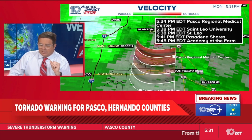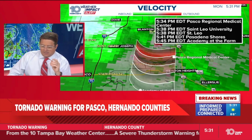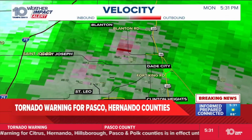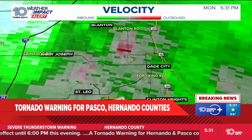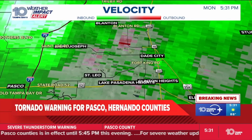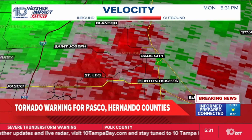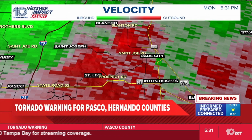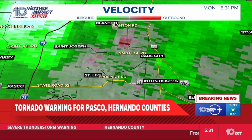Now, State Road 52. If you live along State Road 52, basically in the Hinton Heights area here, I think, here's our rotation. It's coming due south. It's going to be towards Lake Pasadena Heights. All right, right in that area here. Let me zoom that out just a little bit so you can see that. Right in this area here is where I need you to be in your shelter. There's a couple different ways I can look at that. Yeah, I still see the rotation sitting right in here. It does look weaker. That's the good news, but that's showing still some really good rotation.